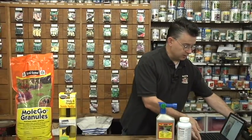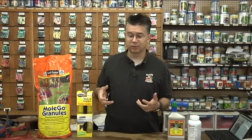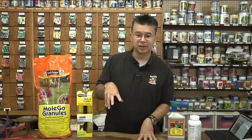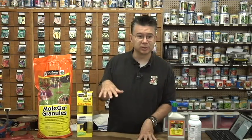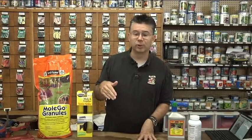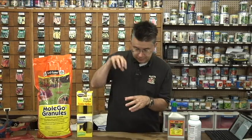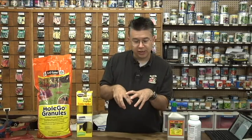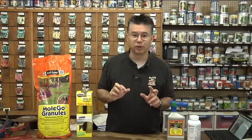But the smoker is made from the same material, so it's castor oil, and so it just makes the tunnels uninhabitable by the voles. So if you've got a tunnel system that you need to get cleared out and you don't want to use baits or poisons, the smokers work great because you just light those, stuff them down in the hole, pile dirt in around it, and it will smoke that entire tunnel, and the voles will go running like crazy.